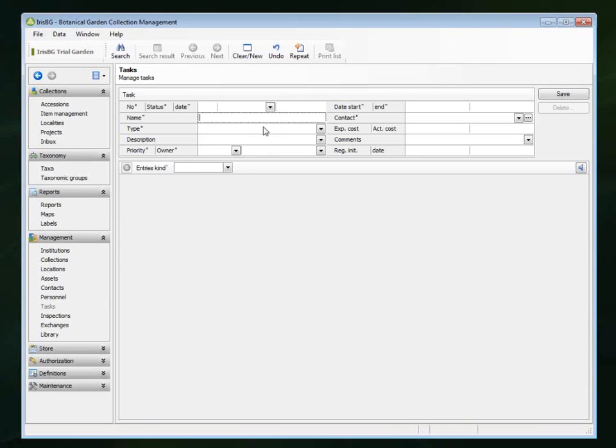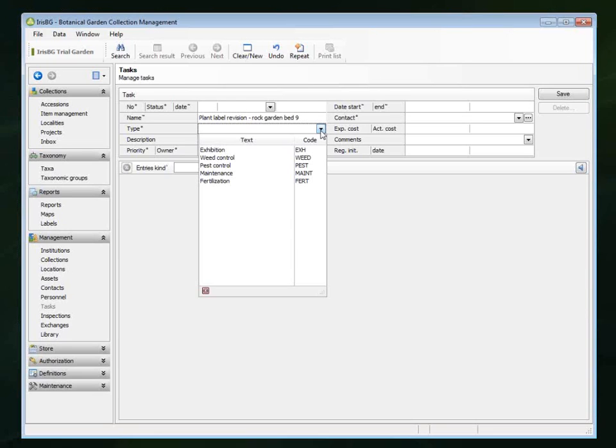So in our story, we have checked for plants in the rock garden. So we can give that a name. It's a plant label revision, rock garden bed 9. And this is a maintenance. Again, this list can be populated with your own choices.